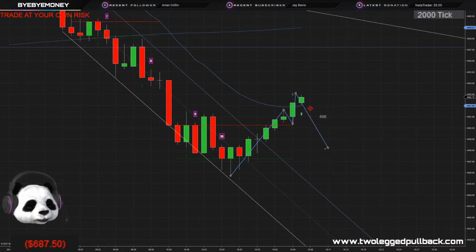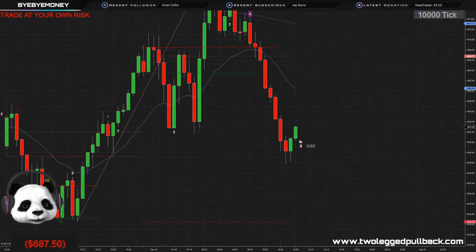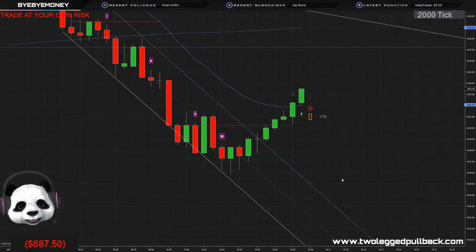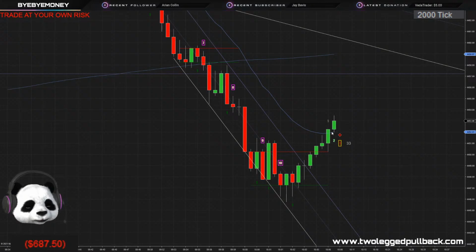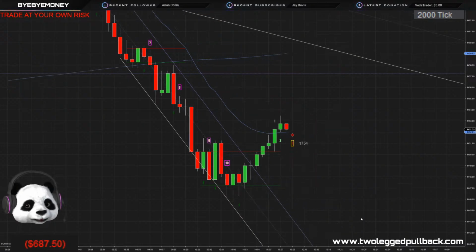We have a two-legged pullback off the 20 EMA here. I don't like how this is so many bull bars in a row. Don't like that. The 10K does make itself a nice scalp here. Terrible signal bar currently. Signal bar is not good. Not good for me. Ends right in the middle.